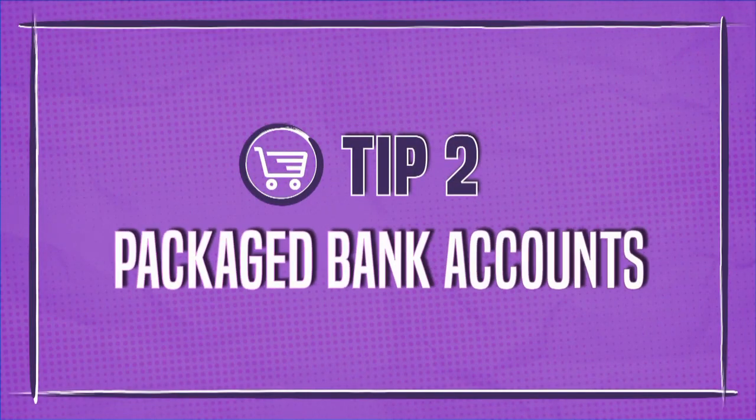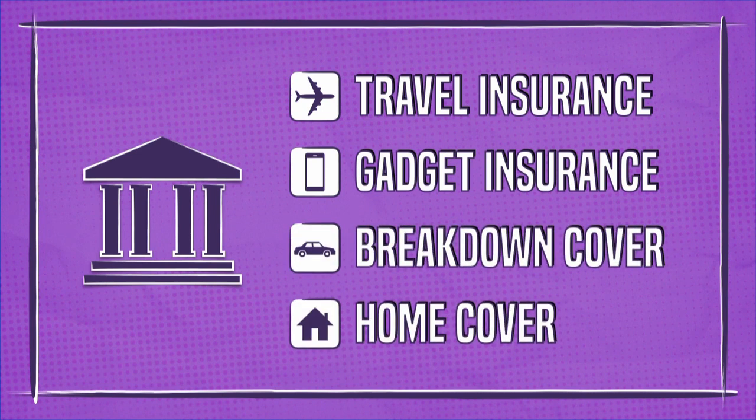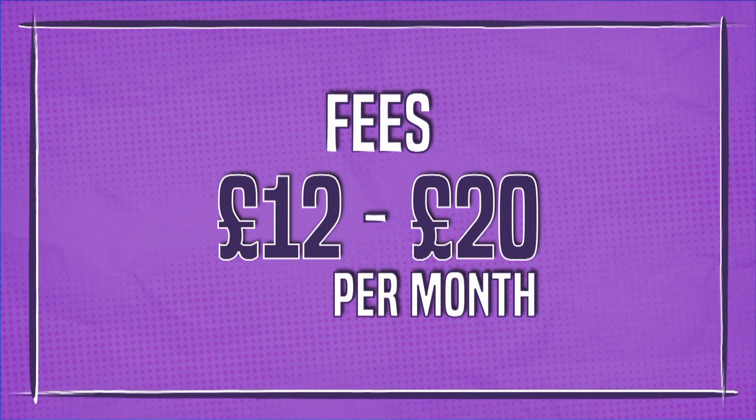2. Packaged bank accounts. If you do decide to switch, another tactic worth considering is getting a packaged account. So called because they can include packaged benefits such as travel insurance, gadget insurance, breakdown cover for your car, and home emergency cover. Now, all of these perks do not come free. Fees range between about £12 and about £20 a month. But often this will work out cheaper than paying for all of those things separately.